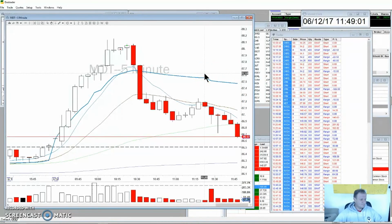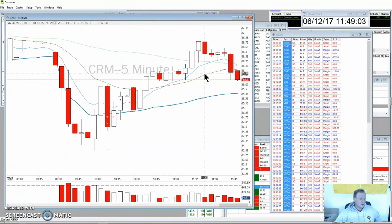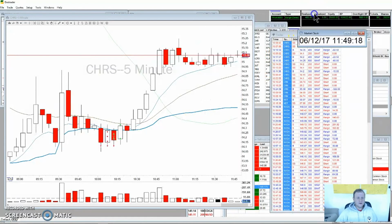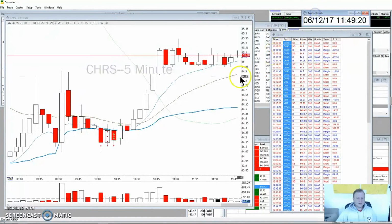Then CRM, I wanted to short, and I just got squeezed out. And CHRS, just similar. It wouldn't crack, so I ended up covering out. So that's it for the day. Was it $400 or $405? So, good day. Not really that concerned about the money side of things, but obviously that's what I'm judged upon at the end of the day. But good day nonetheless.